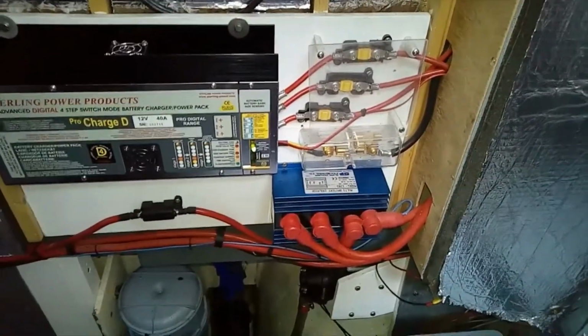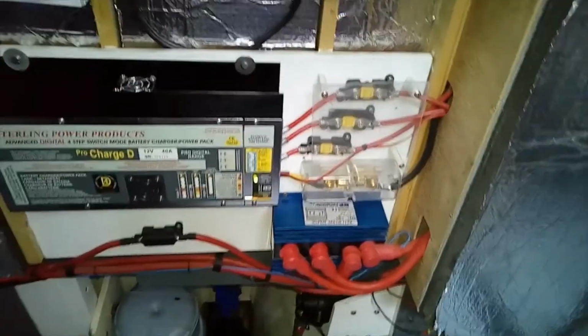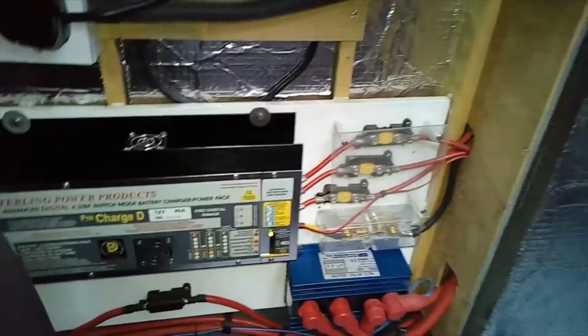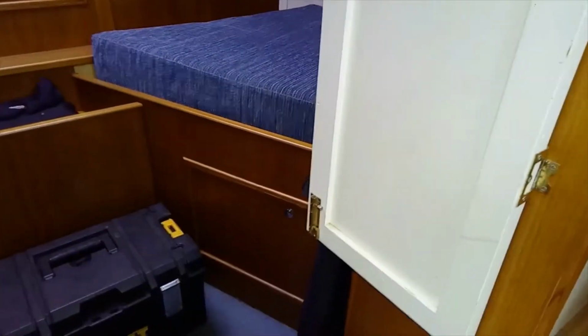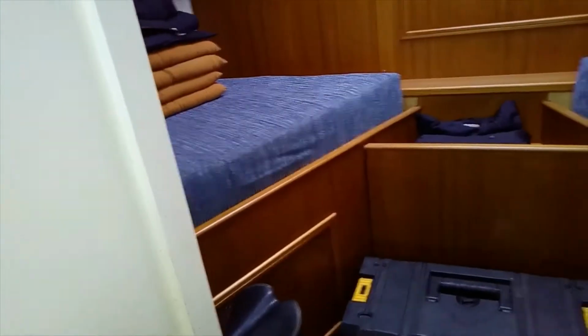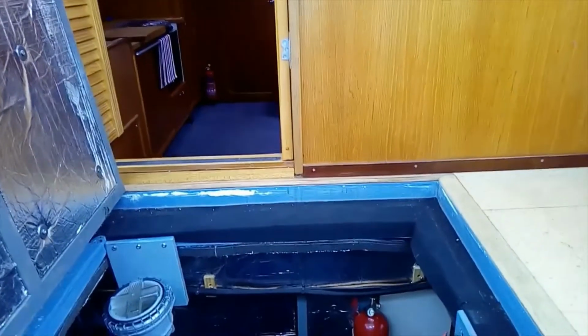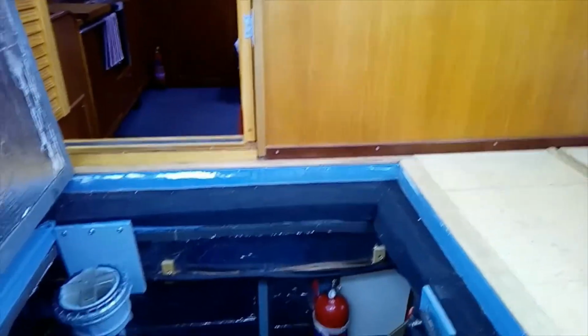Behind me there is the battery charger. Everything's just been done really nicely with good quality. That's a Victron battery charger. There are 3 battery banks in total. There's one underneath that bunk, there's one underneath that bunk, and there's the one that we saw at the front underneath the bunk in the fore cabin.